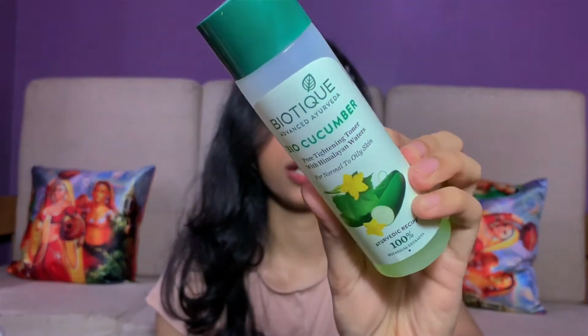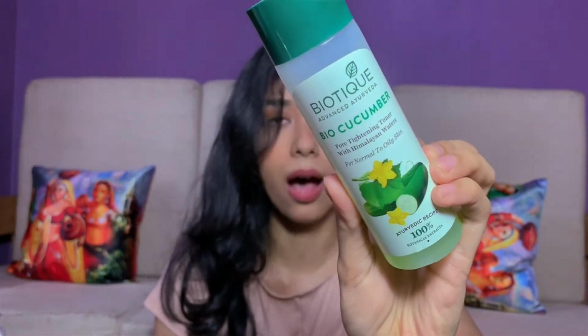Okay, the next step is toning, and for that I have the Biotique advanced ayurveda bio cucumber pore tightening toner with Himalayan waters, and this is for normal to oily skin, and this is what it looks like. I absolutely love this toner, and for those of you jo mujhe follow karte aaye hain, you guys know how much I love this toner. So this is what, maybe my third or fourth bottle, and this is so cheap, and this retails for 175 rupees. I keep this inside my fridge, and after I take my shower, I just go and use this toner, and it feels so refreshing and cooling, and that's what I really want during the summertime. I absolutely love this, and it is so cheap, just for 175 rupees, such a great buy.